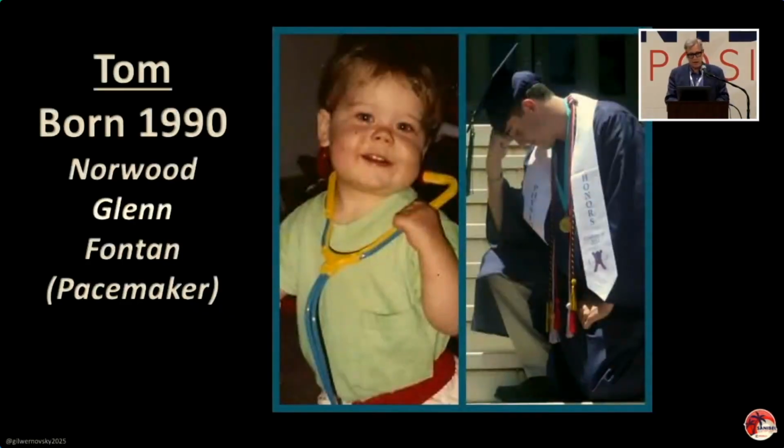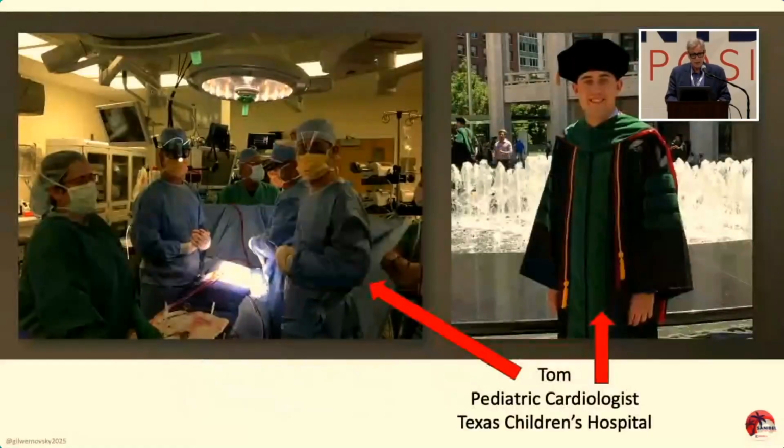This is a guy named Tom. His last name is Glenn. Tom is now a pediatric cardiologist with hypoplastic left heart syndrome. He's one of my patients. I've taken care of him for 20-something years. And he went to medical school, and he decided to become a pediatric cardiologist.